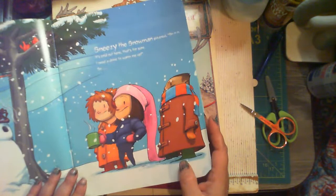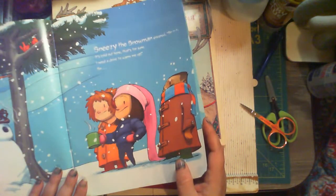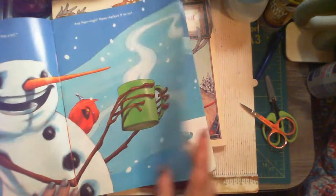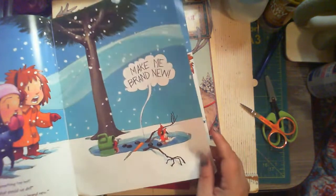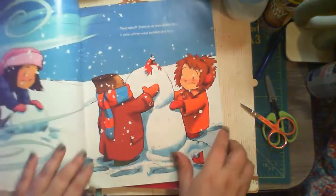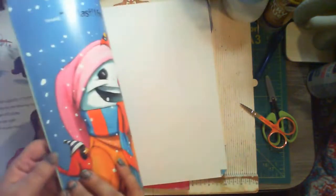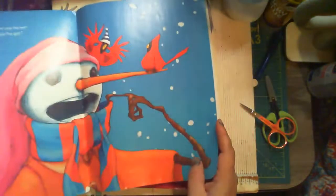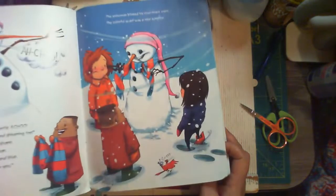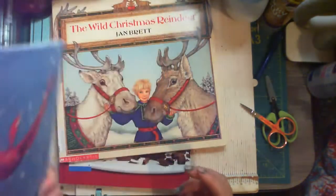Sneezy the Snowman shivered. "Brr, it's cold out here. I need a drink to warm me up." And then it just turns into a whole pile of shenanigans. Look at the looks of horror on their faces. Oh no. They gave him a cold. I have to rebuild him a couple of times. Achoo! I just thought it was really cute.